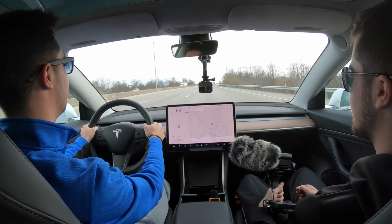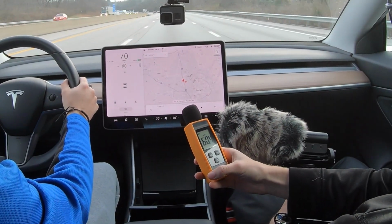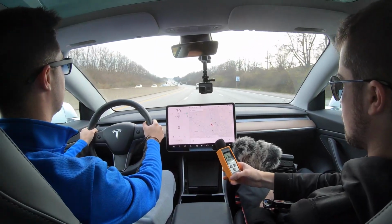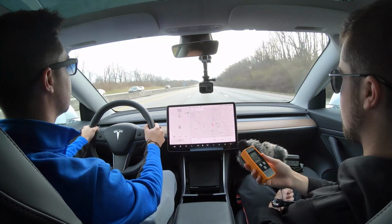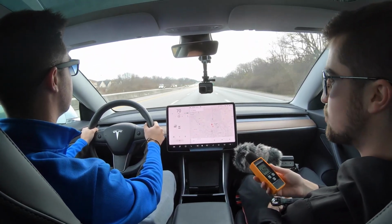So now we're going to be doing our 70 mile an hour test. Finally made it out to the interstate. For this one I'll try and use cruise control since we'll have room, so I can actually get it at 70. Okay, so that was a nice long sample because we were still going down, so I let it keep going. 60.4. So we got 60.4 for the cameras to see. That was a 10 decibel difference from 35 miles per hour. Yeah, that's really not too bad.